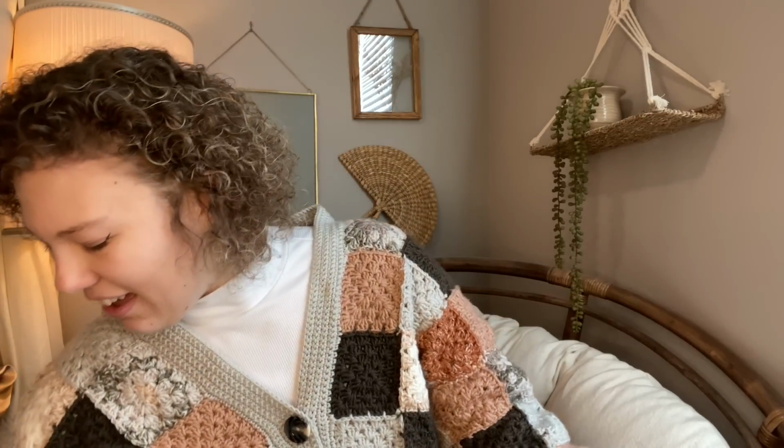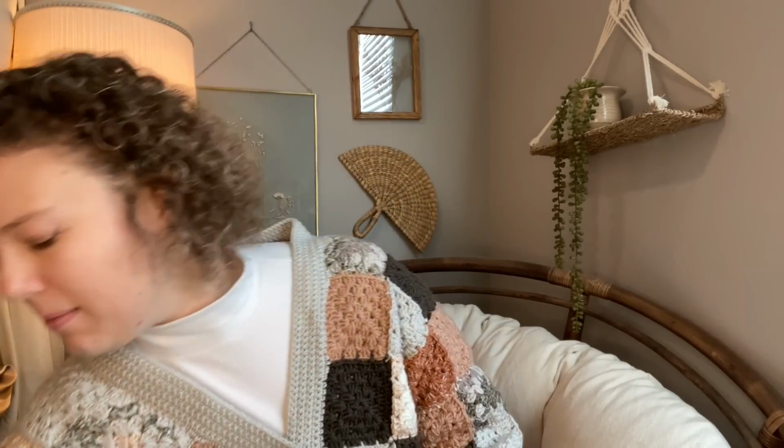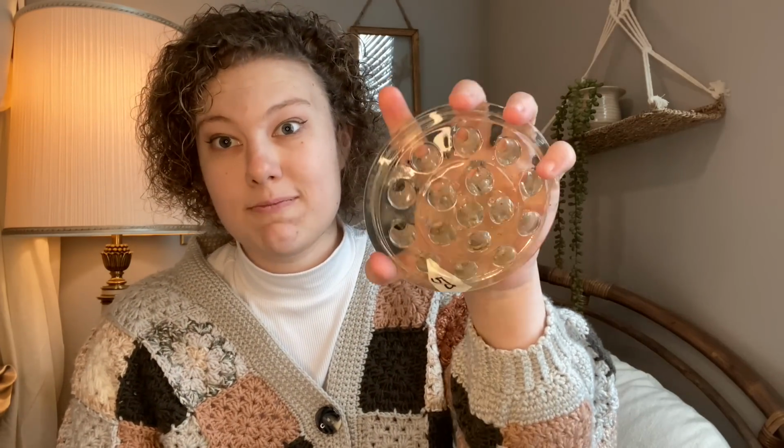The other thing I found was this little vase with some dried roses. It really sheds. I don't know if you could see the plume of dried flower bits going everywhere, but that happened. So he's a cutie. And then I found a flower frog at this thrift store for 50 cents.